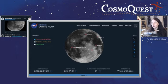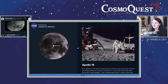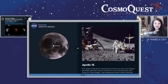But the thing is, we can actually see the Apollo landing sites. And the thing about being able to see these landing sites is it's not just NASA images that we're seeing. We're seeing these landing sites in images that are coming to us from a variety of different spacecraft.